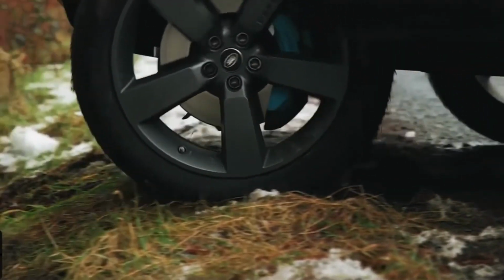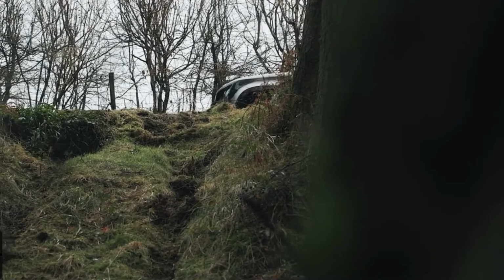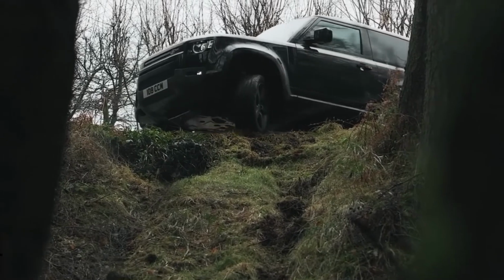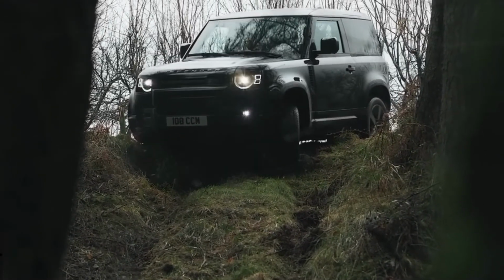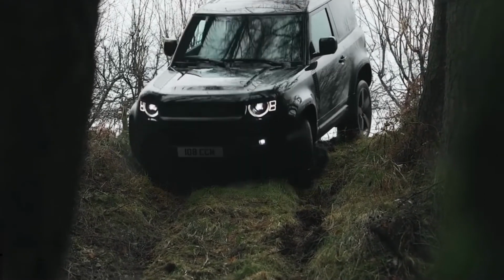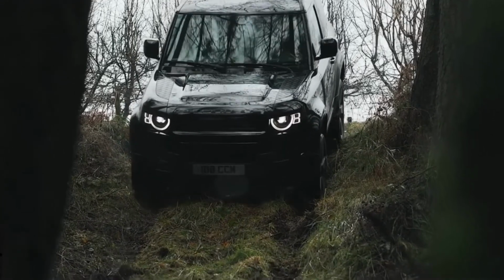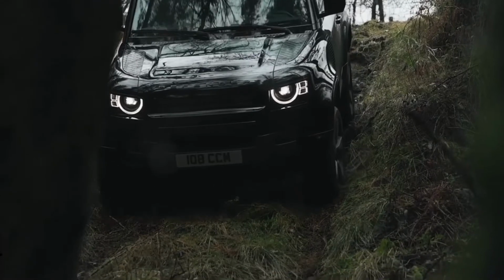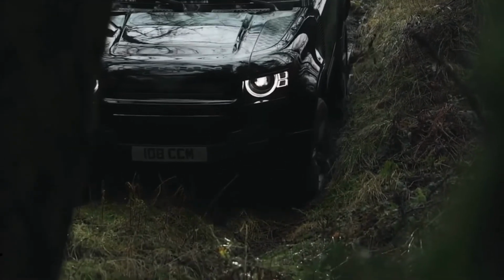Go for the P525 V8, though, and noise and drama are very much your friend. The chassis and suspension are also toughened up to deal with 518 brake horsepower and the weight of said engine, while 0 to 60 miles per hour in 5.1 seconds, 4.9 for the 90, isn't bad for something with the aerodynamic properties of a 1960s tower block.